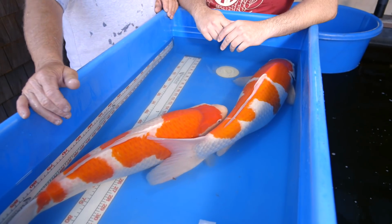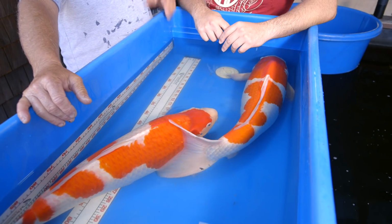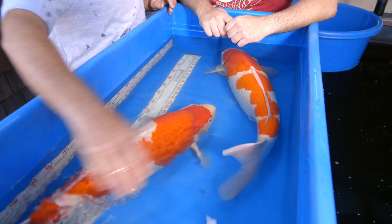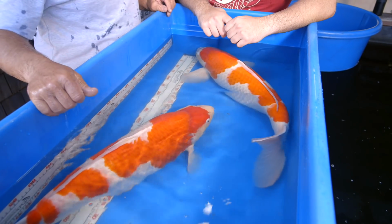It's tricky because the 3-year-old, of course, this guy's got a nice fat, or girl, I should say. She's nice and thick right here.